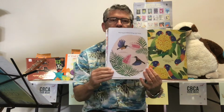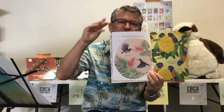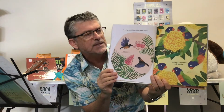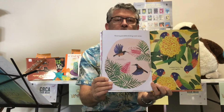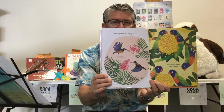These birds, I don't know if you've seen them. Have you? They seem to just be in the air. And they fly and they flap and they stay in the air as they eat the beautiful flowers of, say, a banksia. And they're getting what's called sweet nectar. Oh, they love that. It's yummy. It's like honey.